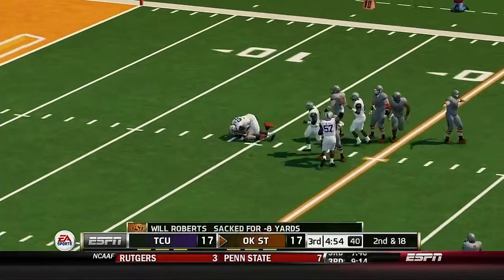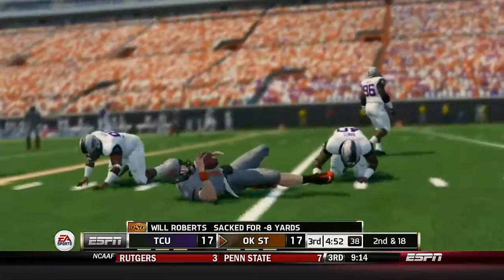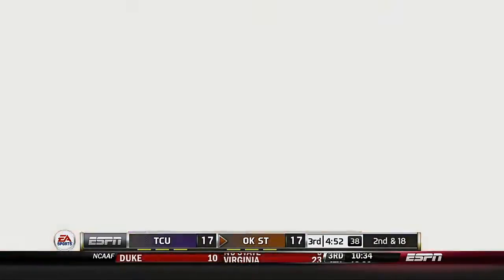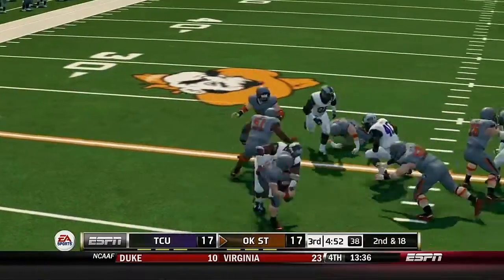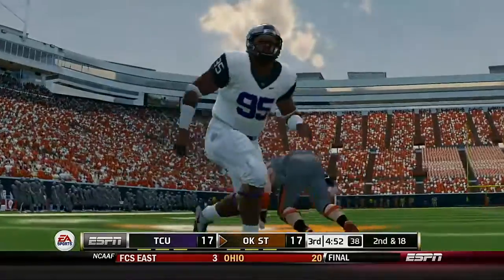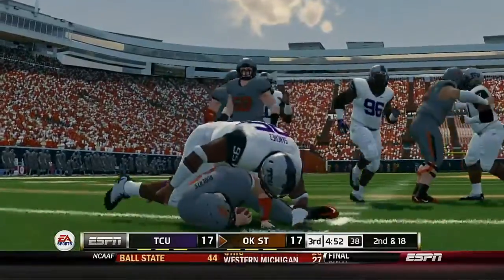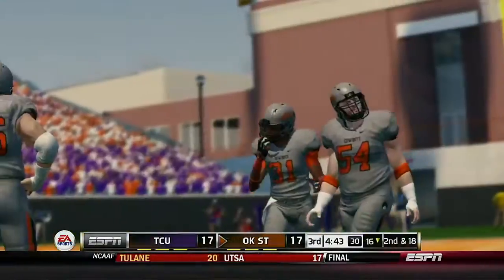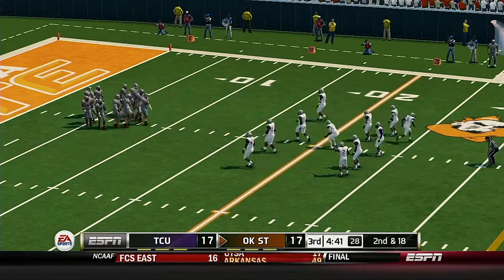He's under pressure. They'll make the sack. Boy, Brad, that was a big hit on the quarterback. I would be interested to see how he responds from this hit and whether or not he comes after his offensive linemen and challenges them to start playing a little bit better. They find themselves in a hole here after that sack.